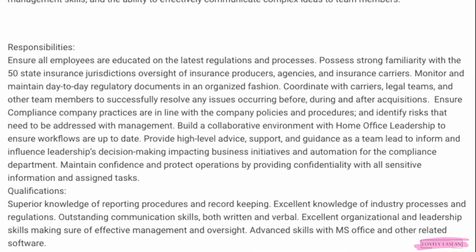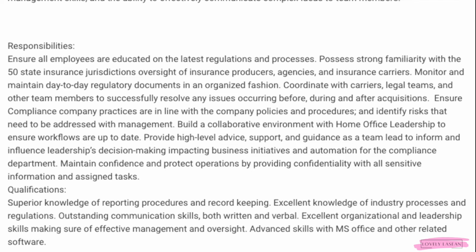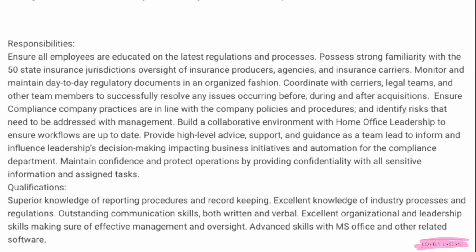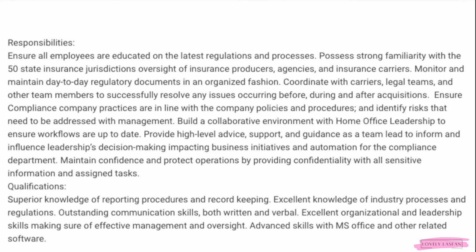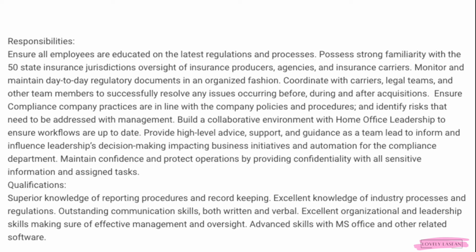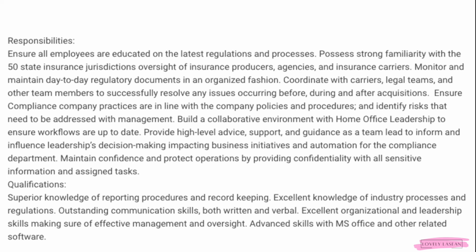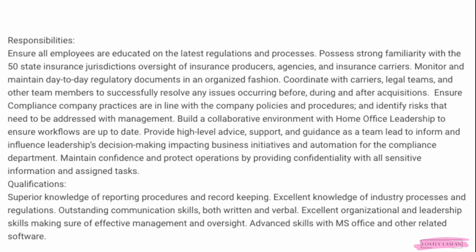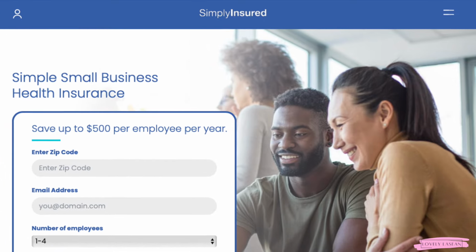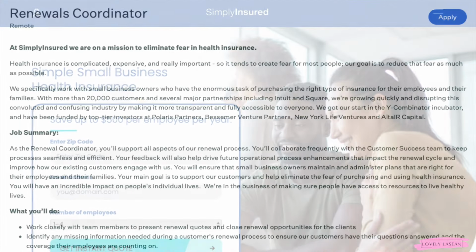With this job, you will need superior knowledge of reporting procedures and record keeping, also excellent knowledge of industry processes and regulations, outstanding communication skills, both written and verbal, and excellent organizational and leadership skills. Advanced skills with Microsoft Office and other related software is needed as well, and I do not see the pay for this job. So the next job is coming from SimplyInsured, and this is a full-time job as well.